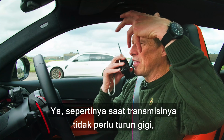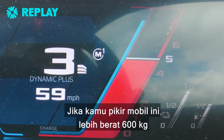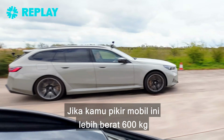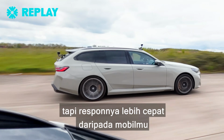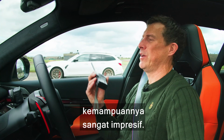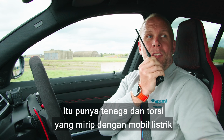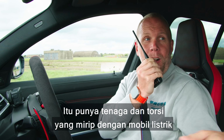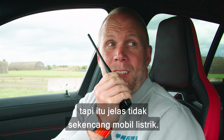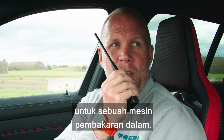Yeah, I think when you haven't got the gearbox having to change down, the hybridness does help. If you think that this car is 600 kilos more, yet it picks up quicker than yours and manages to beat you, it is impressive what it can do. I'm not an electric car fan, but that weighs about as much as an electric car. It's got the same kind of horsepower figures and torque figures, but it certainly isn't as fast as one of those cars. So that's a bit disappointing for the old ICE engine.